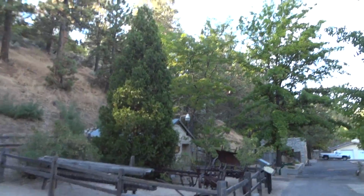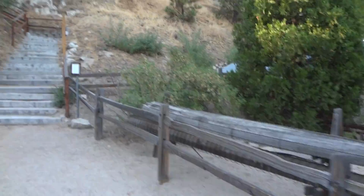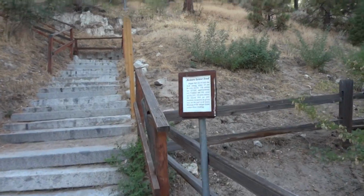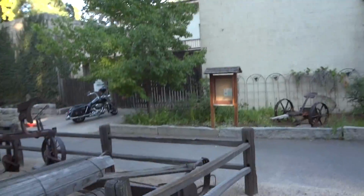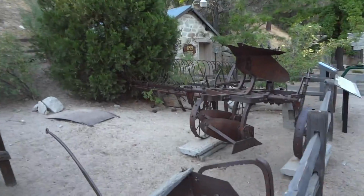Let's see. We got a bunch of old equipment here. Let's see what it says. The Bowers Grave Trail. Okay, this is the cemetery. Jared, this is the cemetery we're gonna hike up in a little bit. Let me go ahead and finish the film for our viewers. Whoa, there's a squirrel.